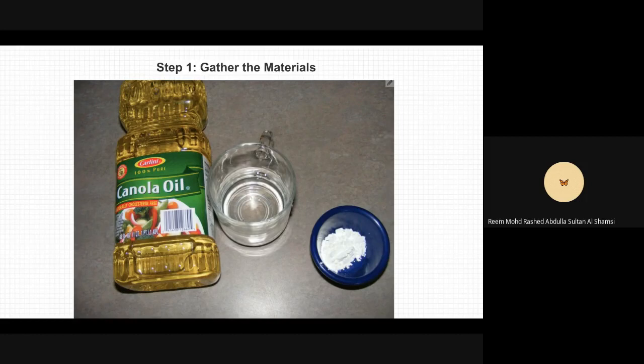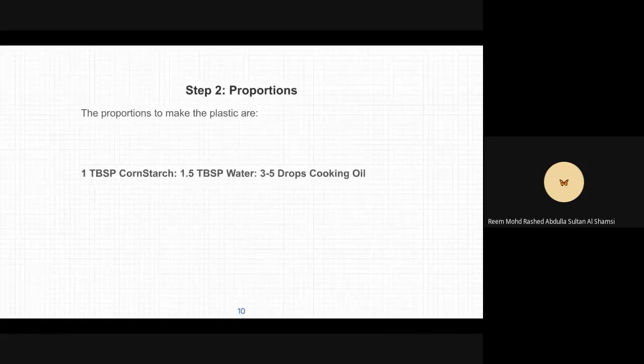So the first step to make biodegradable plastic at home, you need to gather the materials. The materials needed to make biodegradable plastic are really simple. You just need cornstarch, water, and cooking oil. The tools needed are a spoon or just something to mix and measure with, a microwavable container and a microwave. In the next step, we're going to see the proportions. The proportions to make biodegradable plastic are 1 tablespoon of cornstarch, 1.5 tablespoons of water, and 3 to 5 drops of cooking oil.